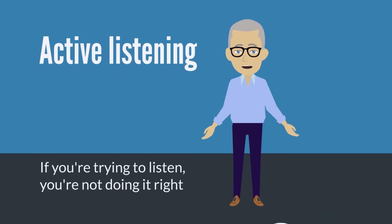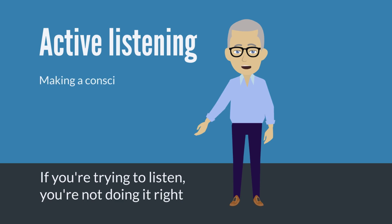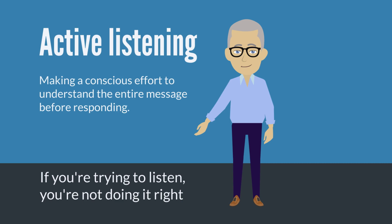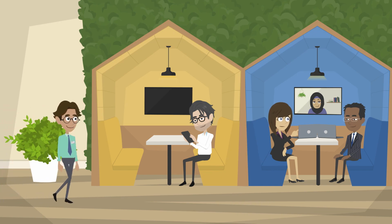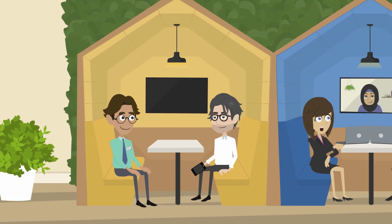Active listening is a key communication skill in which you as the listener make a conscious effort to understand the speaker's entire message before responding. It's easy to become distracted by what's happening around us or by our own thoughts when someone's talking to us. Active listening is about being present in the conversation and focusing on what the person is saying.